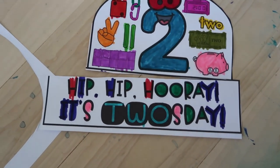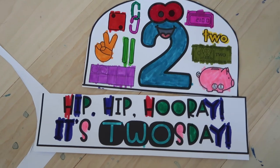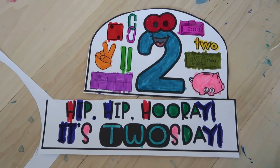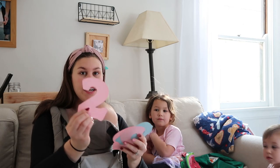Isabel finished hers too, but she decided she didn't want a hat. She just wanted to make some signs, so that's how hers turned out. All right, so next up on our agenda, we're gonna have a two scavenger hunt.